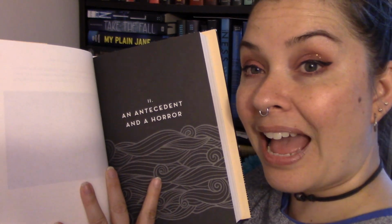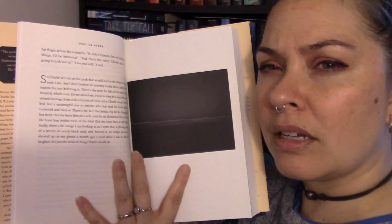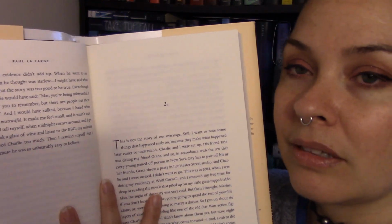Alright, let's check to see if there's any cool transitions. Please. Ooh, okay, we got acts going on, or books, whatever you want to call it. We do have some pictures. That is the sea. And there's no chapter heads. Bummer, wah wah. But at least it's not Roman numerals.